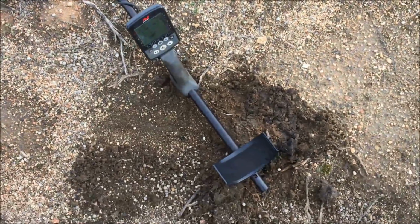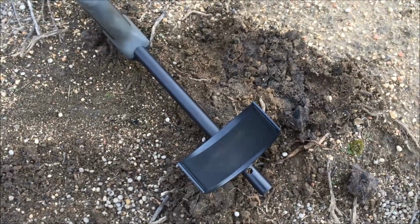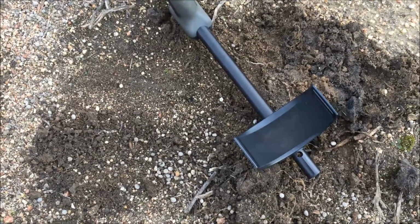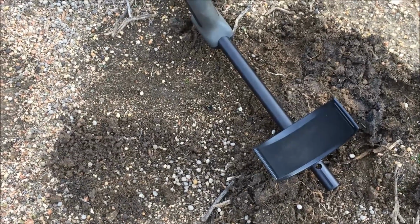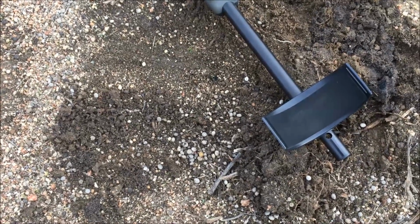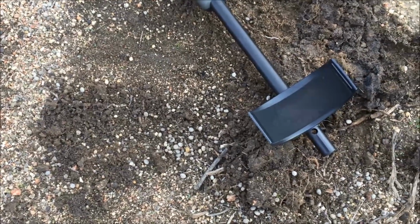Okay, for sure I'm going to jinx myself. I just dug that dime right here. And that dime, by the way, was 180 degrees on edge, 100% on edge. And what's interesting is this exact spot, both my friend and I have hunted many times, and I know I've covered this exact ground with probably every machine I've ever owned.